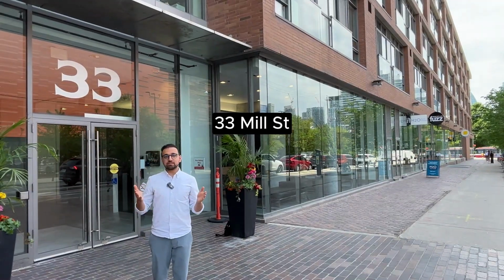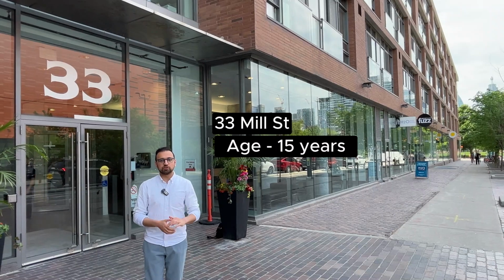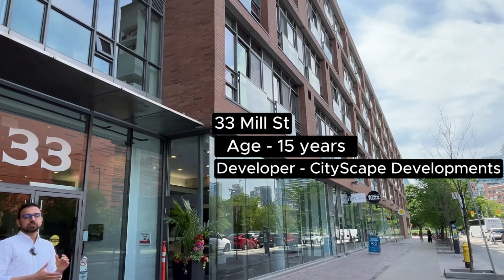Next up, we are at the building 33 Mill Street. It's again in the Distillery District. This building is 15 years old. You can see from the outside how the building looks. This building was again developed by Cityscape Developments. Now let's go ahead and check out the units from inside.